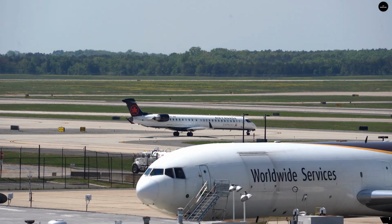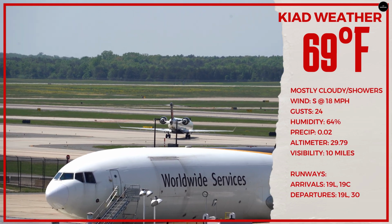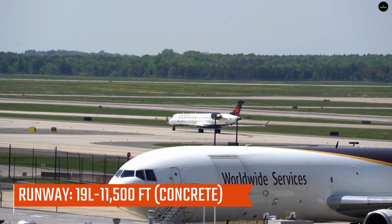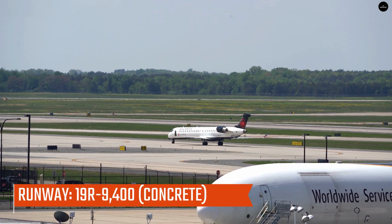An Air Canada Jazz CRJ-9 heading over to runway 30. I do know in the past ANA will use 19 center to depart. They're a little bit late today. They were a little late coming in this morning, so hopefully we'll see that 787 depart over here.